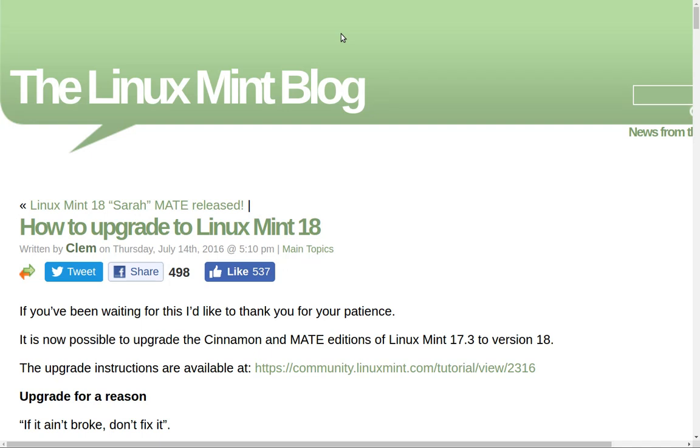Today we're going to talk about upgrading Linux Mint to Linux Mint 18. The in-place upgrade was just made available today, and so I'm going to attempt to actually do an in-place upgrade in this video. If you are currently running Linux Mint 17.3, you do have the option to do an in-place upgrade. It will not be necessary to completely reinstall the system. If you are able to do an upgrade, we'll talk more about that a little bit later on.